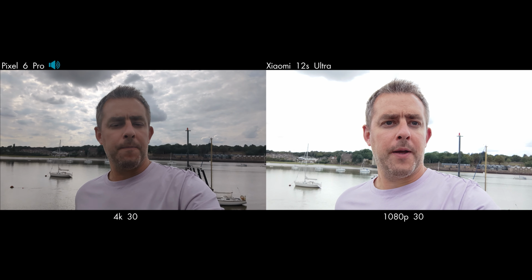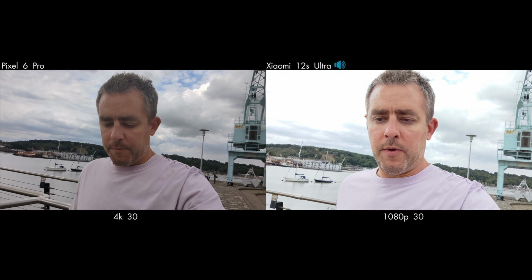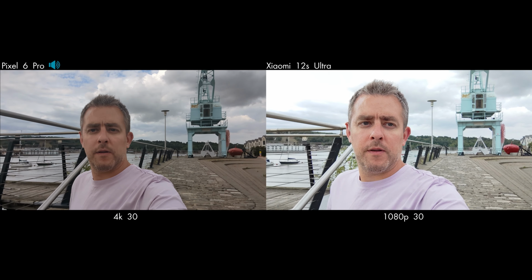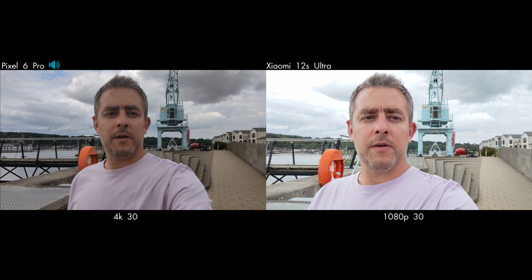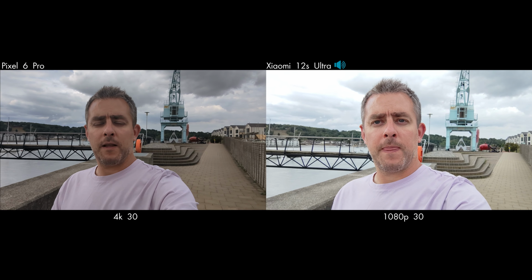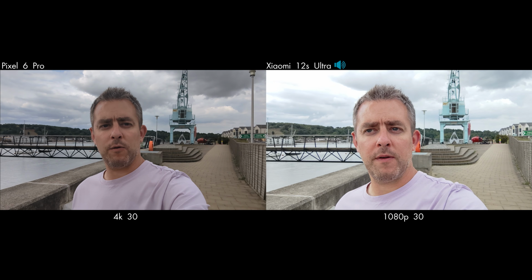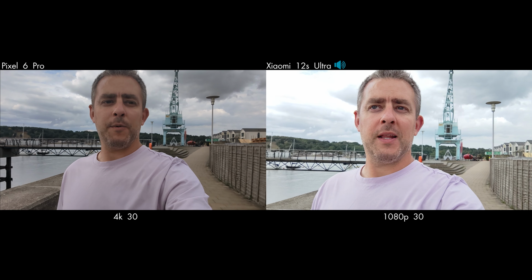So the Pixel 6 Pro is definitely producing a darker image. And even on the video now, you can see here, darker. But on the 12s Ultra, quite light, but the back and the sky are quite blown out. Personal preference, I believe. Just depends which one you prefer. I must admit, I think I'm actually preferring the 12s Ultra in this certain condition. Let me know.